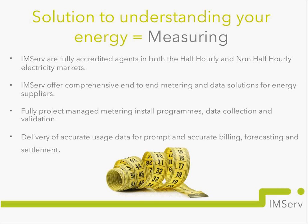Thanks, Rena. At IamServe, we offer an end-to-end solution which encompasses and targets all aspects of this 4-step methodology, with a focus on simplicity to enable you to focus on the other challenges you face. IamServe provides fully accredited monitoring solutions, giving you as retailers access to data intelligence on how, when and where you are using your energy to enable you to understand energy consumption.